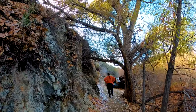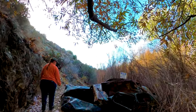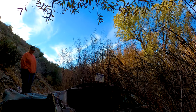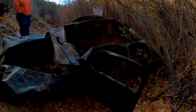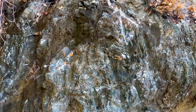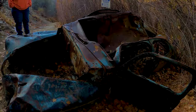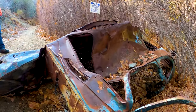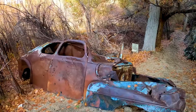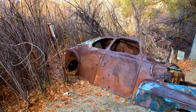Car? Old car. Really old car. Wow. Check it out. Wonder if it came from way up there and it came down here like that. High pressure glass line, call. Okay. What was this, Renault? I don't know what that was, probably a Renault.